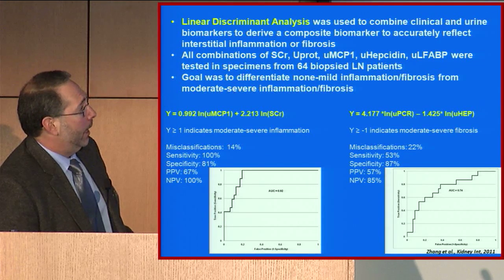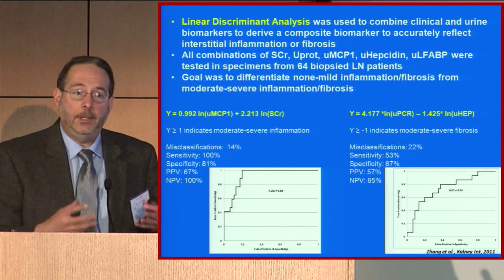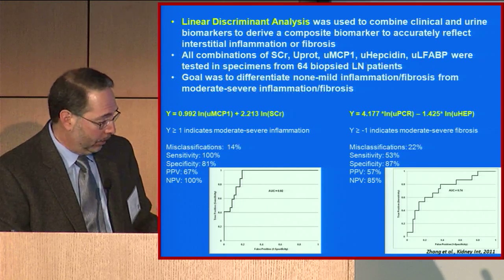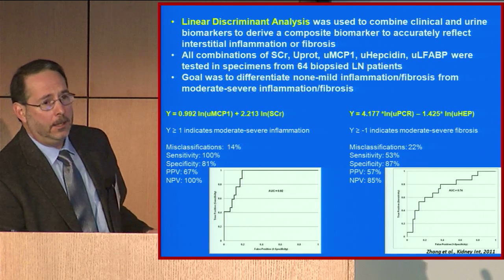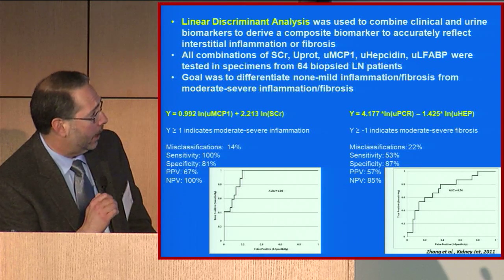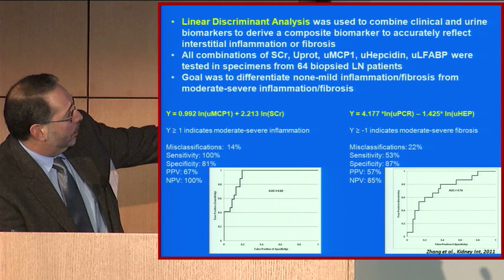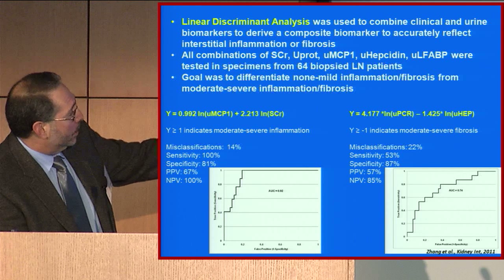So we asked a different question, and this is also something that was kind of talked about by Wolfgang: how about the interactions between these things? He was talking about gene-gene-gene interactions, and we thought maybe we should look at more than one biomarker to see if we could increase the accuracy of our testing. And so we used linear discriminant analysis to combine clinical and urine biomarkers, and our clinical biomarkers are pretty simple right now for kidney disease. We're not nearly as advanced as the oncology or cardiology fields. We basically have proteinuria and serum creatinine. And so we did every combination of serum creatinine, urine protein, and the 3 novel biomarkers, or potential biomarkers, in 64 biopsied lupus nephritis patient urines.